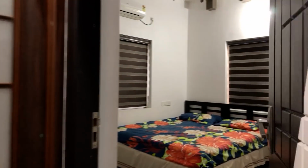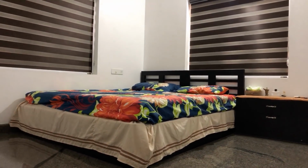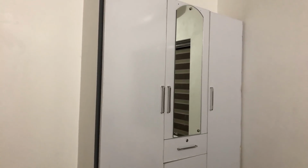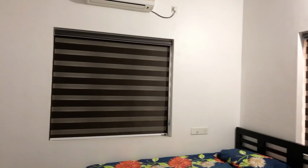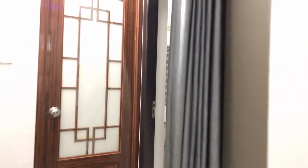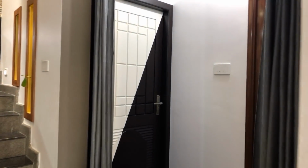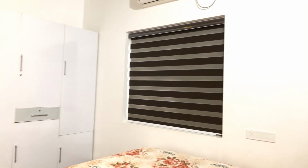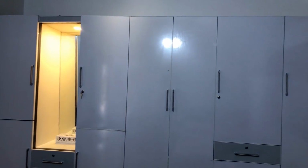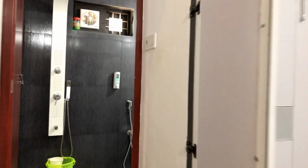This is the bedroom view. A cot and wardrobe along with a dressing area are available here. Let's move on to the second bedroom. We see a simply designed box cot and wardrobe. The door to the attached bathroom is a special one. Let's check it now.